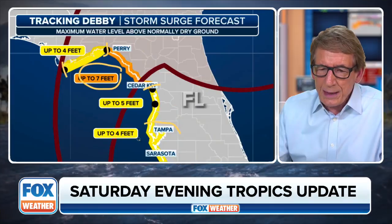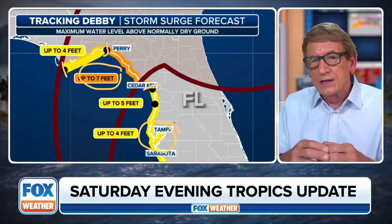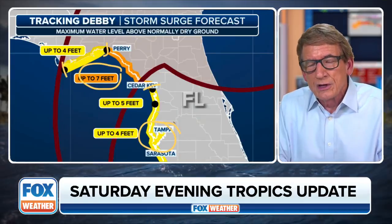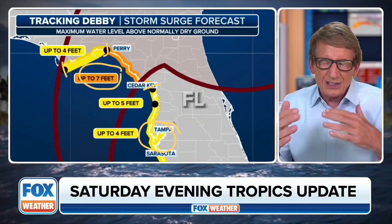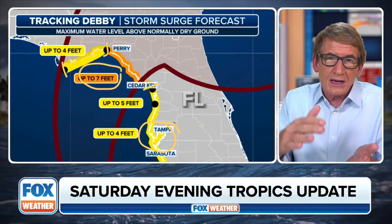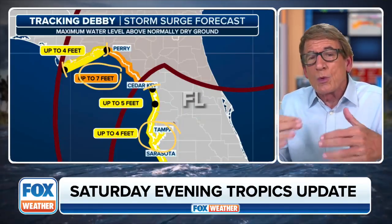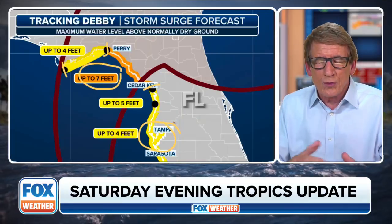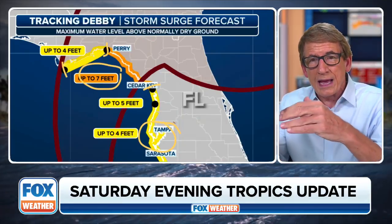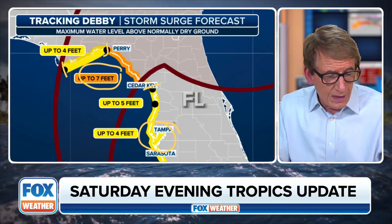And even in the Tampa Bay area, again, if it comes in at high tide, that's somewhere in that Tampa Bay region up to 4 feet above normal high tide. So if it comes in, let's say, at a lower tide, and the tide is lower, say 2 feet lower than a normal high tide, then somewhere can expect 2 feet above normal high tide. So this is a combination of the effect of the storm and the tide, could be up to 4 feet somewhere in that area.